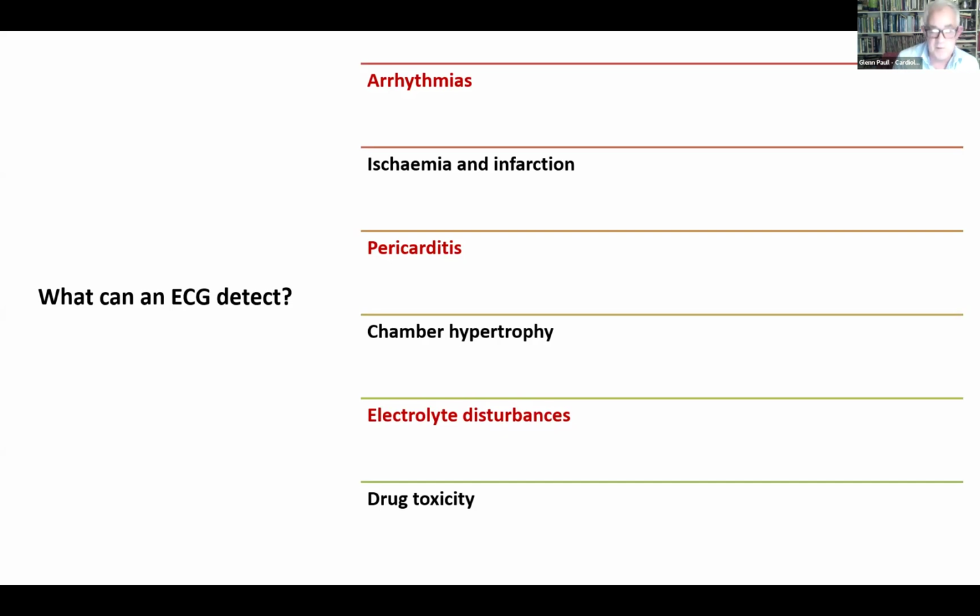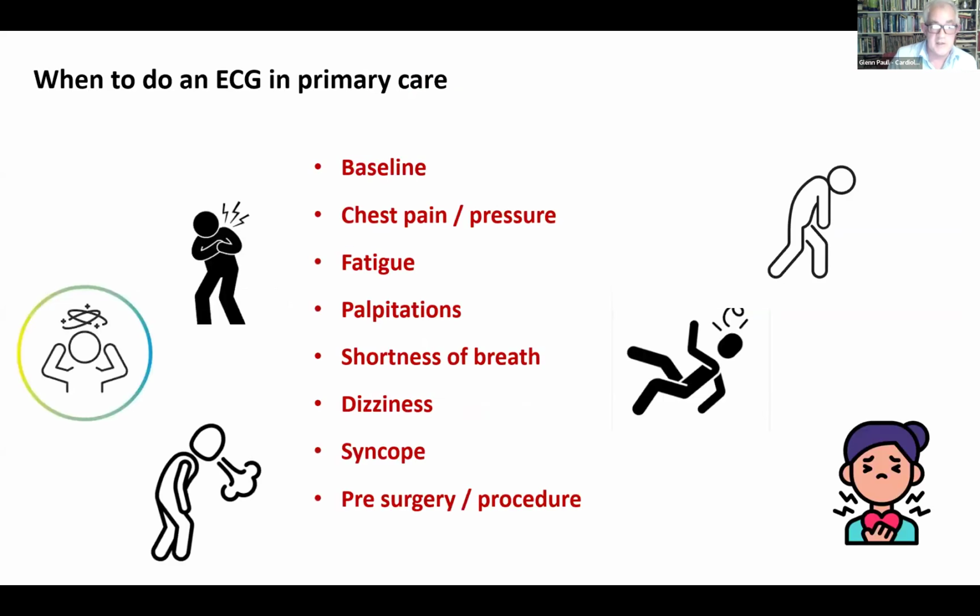It can give us some clues as to the drugs which might be at toxic levels in the body. And I suppose the one which comes to mind for me is digoxin, and that's readily detectable on an ECG. So there's lots of reasons. There's lots of things that we can detect, and there's lots of reasons why we should be doing ECGs, particularly in primary care. So I suppose, when do you do them?